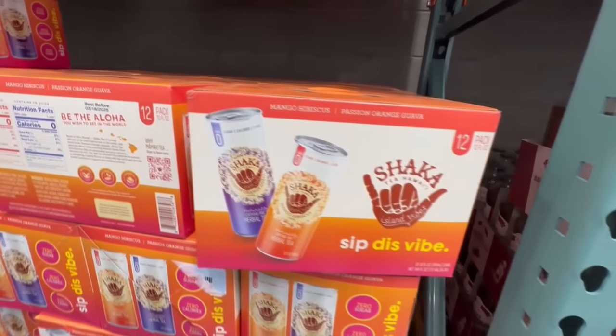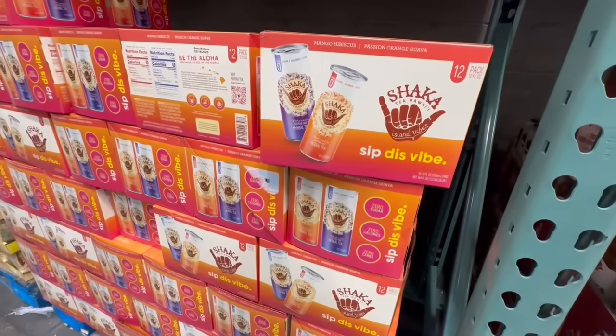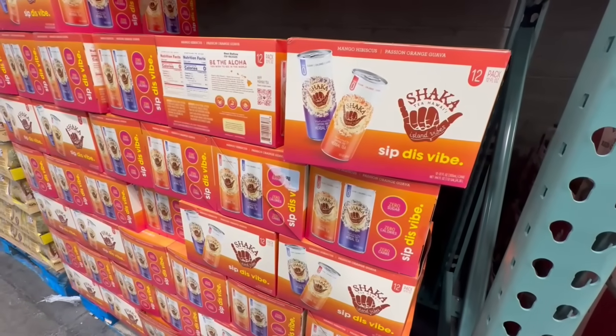They're perfect for the summer. The flavors are very mild though. So it has 2 flavors, mango hibiscus and the passion orange guava. I really like both of them.